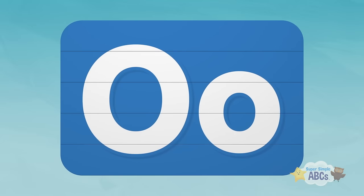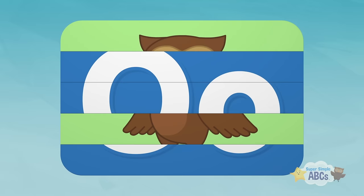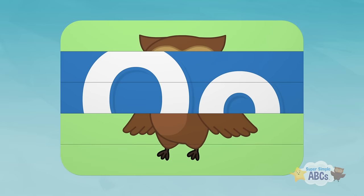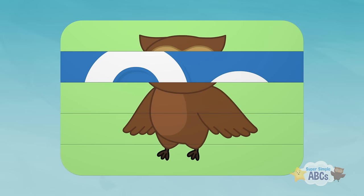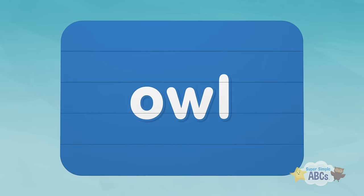Let's try a new one. Those look like feathers. Do you think those are wings? Are those ears? Those are definitely feet. I think I know this one. This looks very familiar. What do you think it is? Owl starts with the letter O.